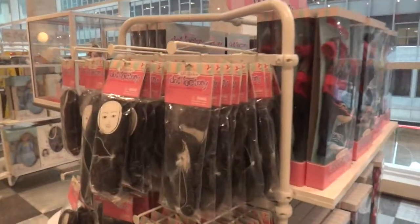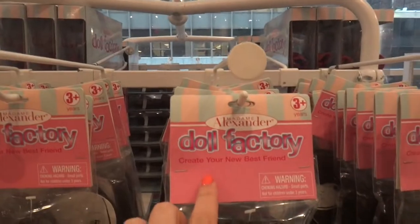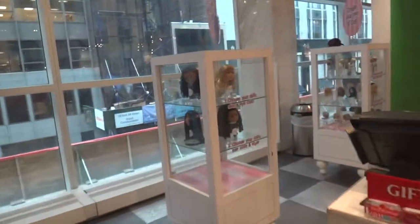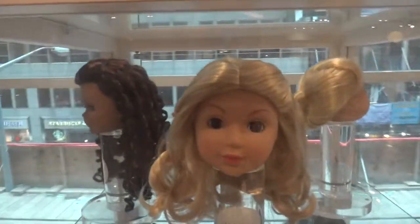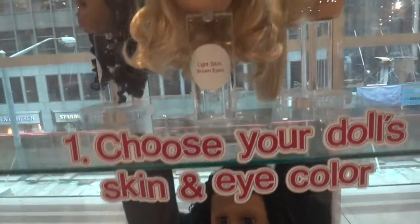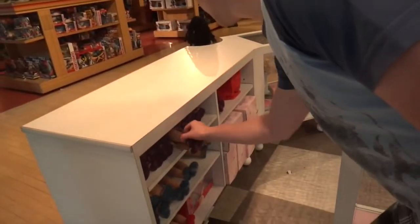Don't remember him. Guys, you can also create your own dolls. You can create your new best friend. Woohoo! Yeah. You mean I can have a friend? Cabinet full of heads? This is so much like Return to Oz. Cabinet full of heads. Oh, dear, bodies.